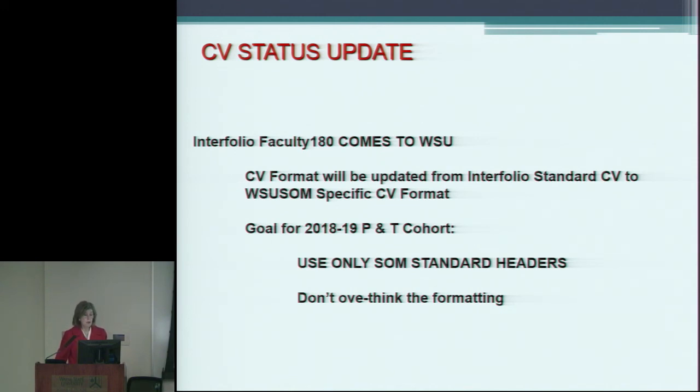So the goal for 2018-19 is just to use the School of Medicine standard headers and don't overthink the formatting. If we need to work on the formatting, we can work on it in April and May before it goes up to the external reviewers. But we hope that this is a step that you can be spared.